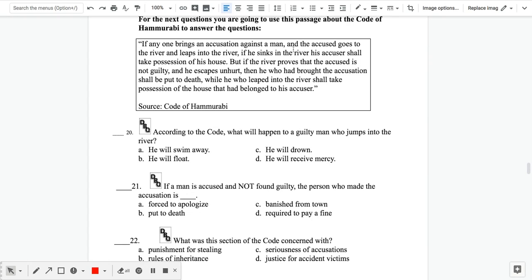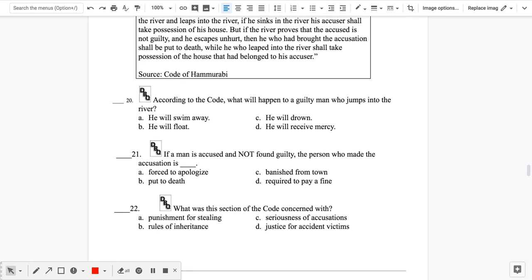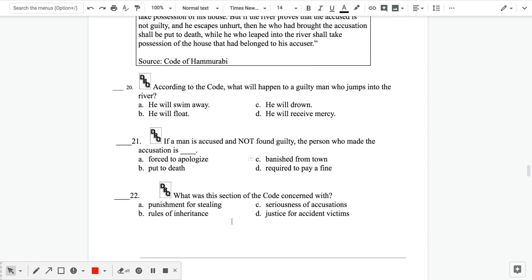If anyone brings an accident and they go into the river, if he sinks, his accuser shall take possession of his house. So if he sinks, what does he have to do to sink? Look here. 21, if a man is accused and not found guilty, what happens to the person who made the accusation? Go right here. What happened to that person? A, forced to apologize, B, put to death, C, banished from town, or D, required to pay a fine.